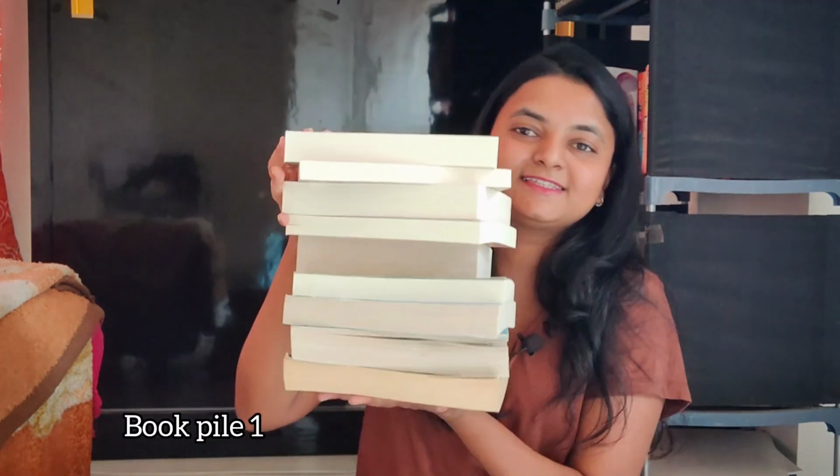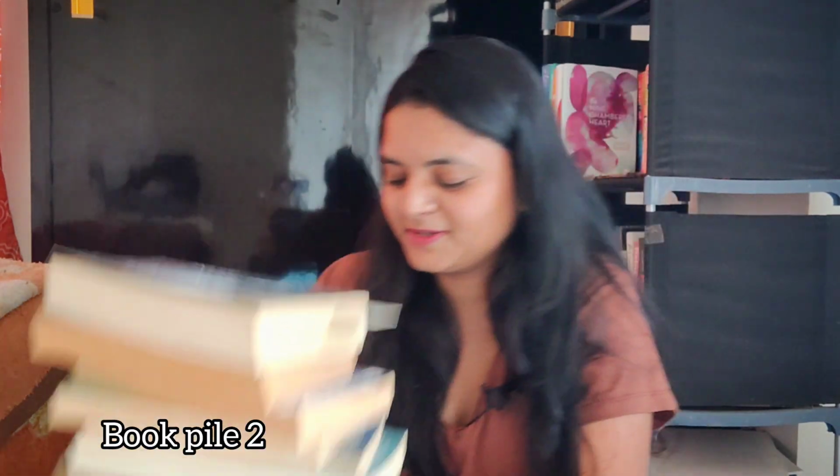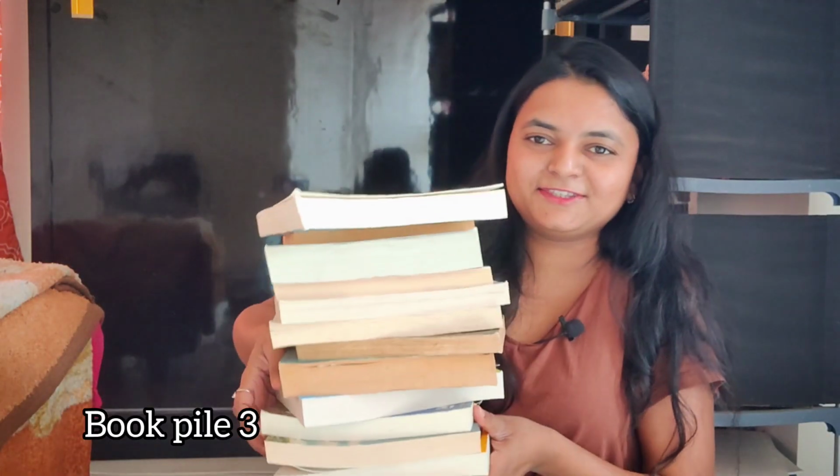Half of the work I have done already. This is the first pile. Not freaking out yet. This is the second pile. And this is the third and the final pile. So the thing that I said, just feeling sad, that has already started. So let's quickly start with the unread books. There are so many, so I will just browse through the titles very quickly.